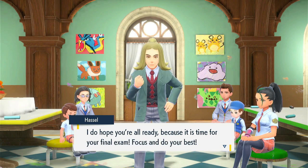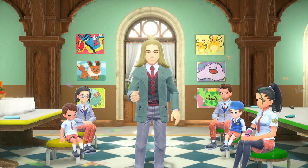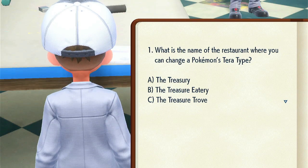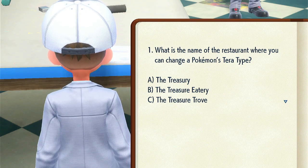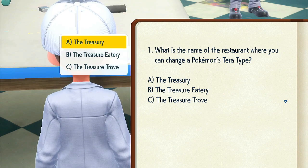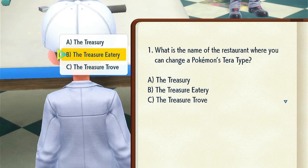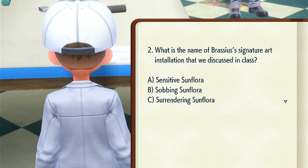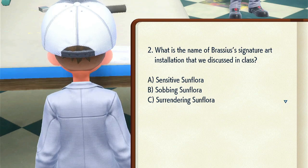I do hope you're all ready because it is time for your final exam. Focus and do your best. And begin. What is the name of the restaurant where you can change your Pokemon stereotype? The Treasure Eatery. What is the name of Brassius' signature art installation that we discussed in class?